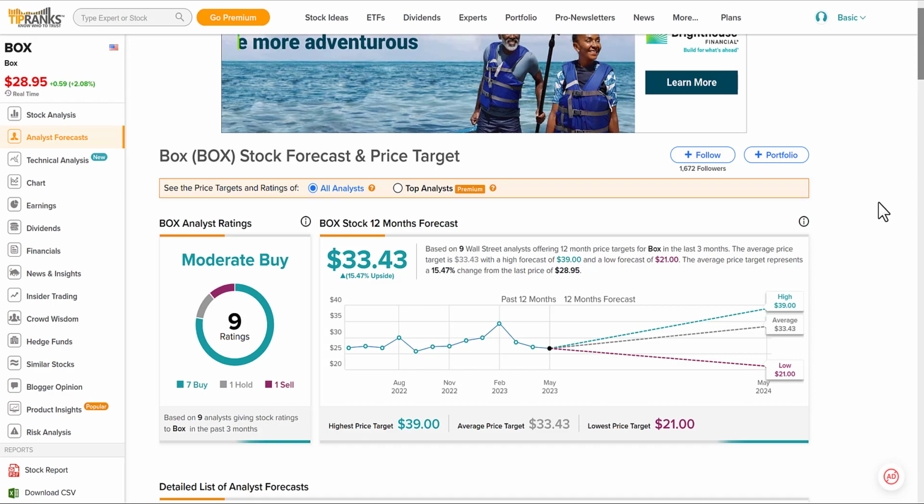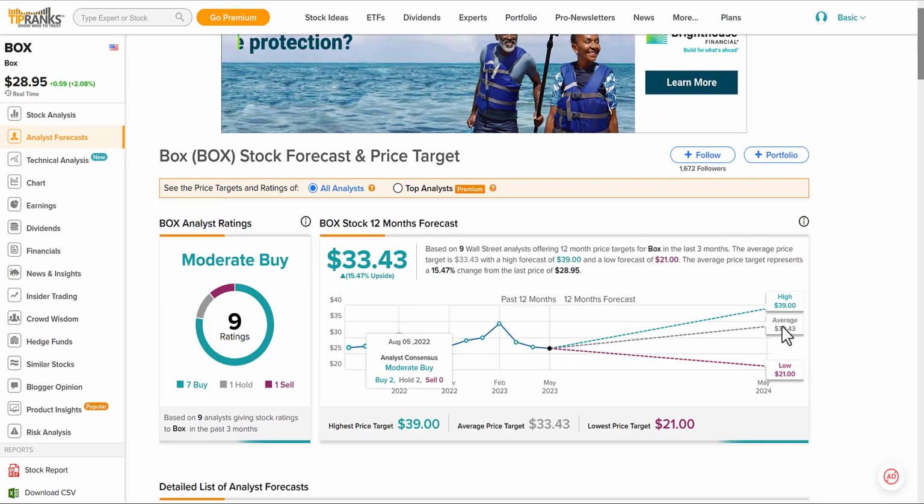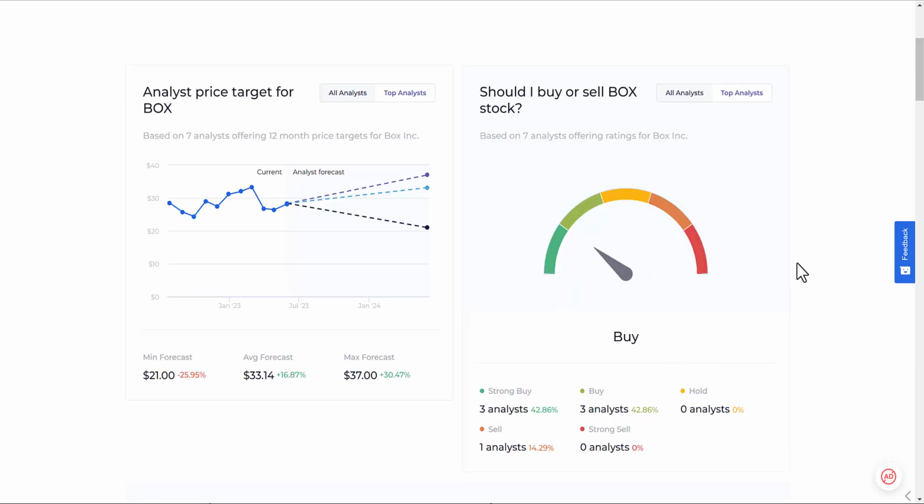15%, almost 16% upside for the company, giving it a price target of $33.43 with 7 buys, 1 hold, and 1 sell. And looking on Wall Street Zen, we can see 3 analysts have 3 strong buys, 3 buys, and 1 sell. Average forecast, again, about 17% upside, max about 37, and a minimum about 26% downside on 21%, which is going to be from that sell rating.